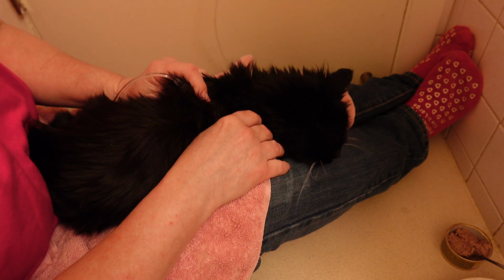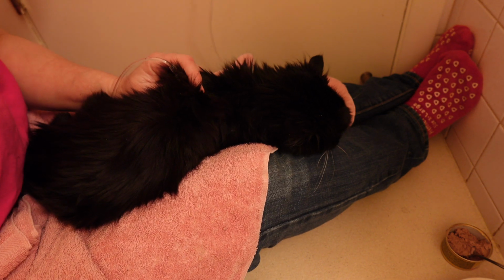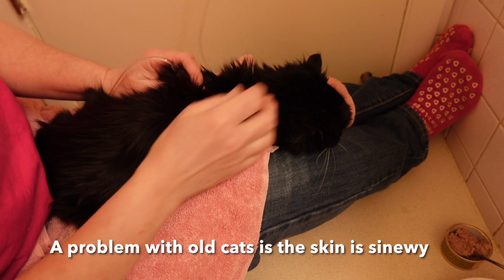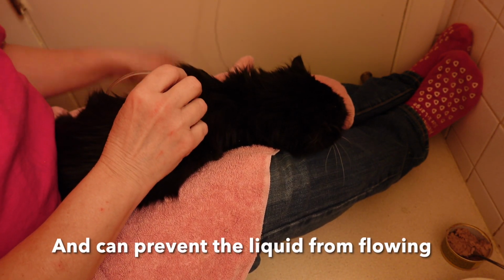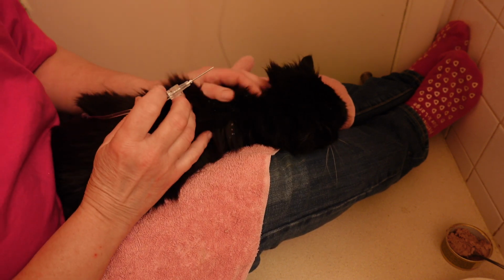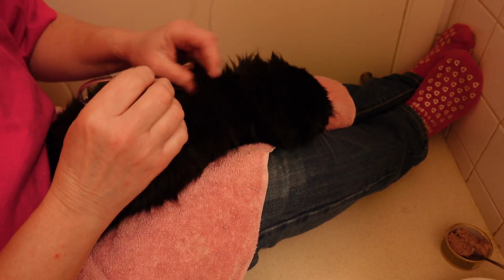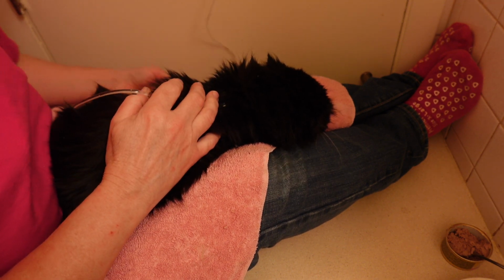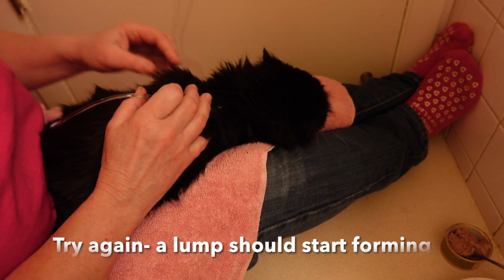Okay, now if it's going, you should see it dripping at the top. Let me look up there and see if it's dripping. And I don't see it going. Now this is a problem with older cats as well. I'm going to pull it out and see if it's running. That's running, all right. Sometimes you put it through the skin and their skin is so sinewy, you could call it, that it clogs the end of the needle. Let's try it again. So I'm just taking it out. Sorry, Zoe.